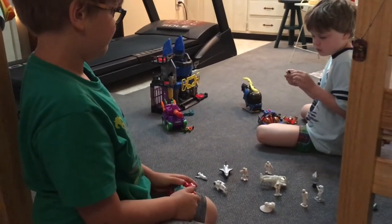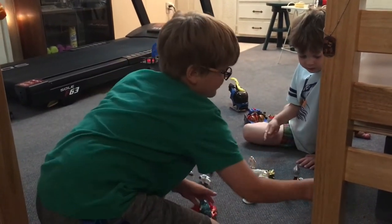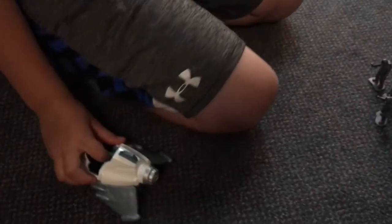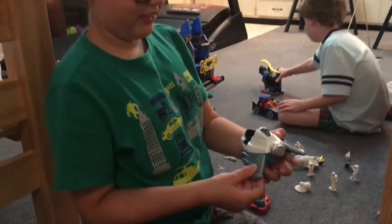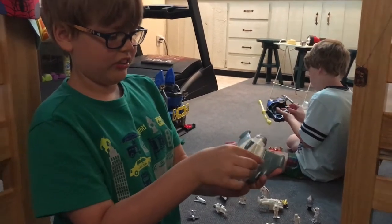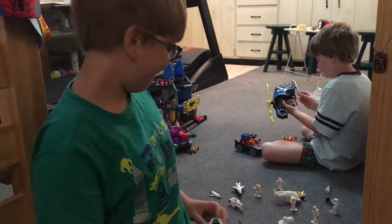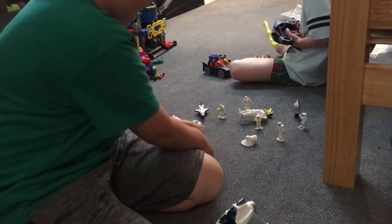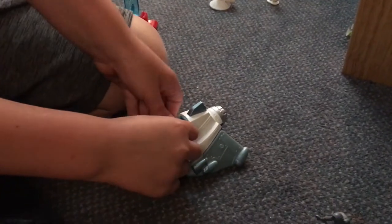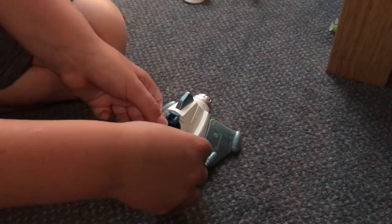Does he have a vehicle? And when I got this, since these were from somebody that had these before, the guy that had this lost the little window cockpit. Do you have a guy that can fit in there? Yeah, it's the same guy. He probably lost the guy that went in here, or it's the same guy that gets in. Like that.